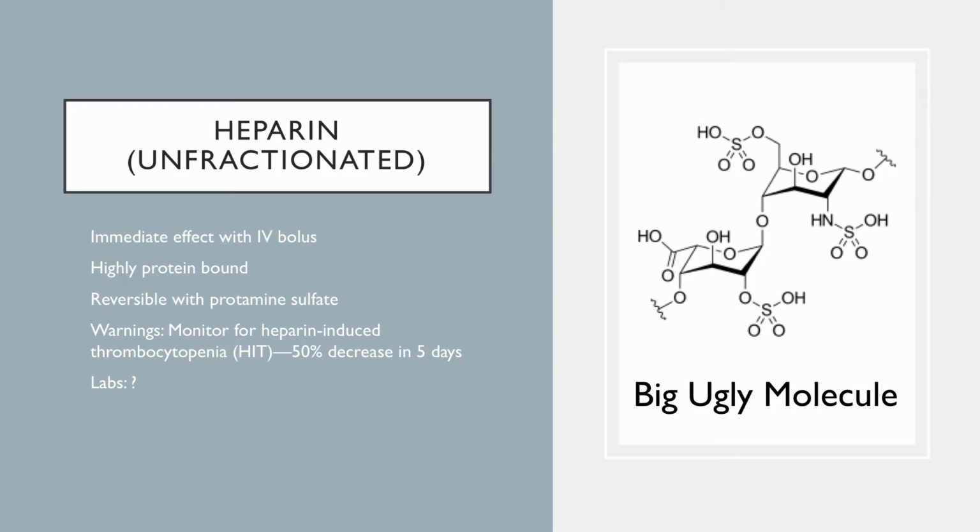So the first, I lied to you. I said we were going to talk about warfarin first, but I lied. Sorry. We're going to talk about heparin first. The first anticoagulant that was really invented was this heparin stuff. And heparin is this big, ugly, unruly molecule, and it's giant and it's hard to navigate.